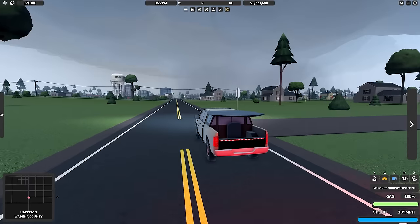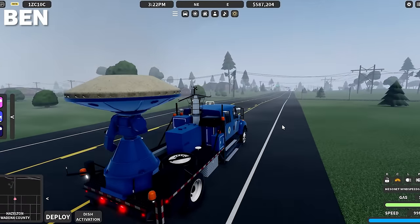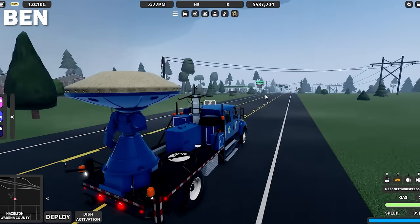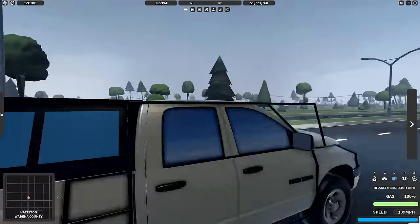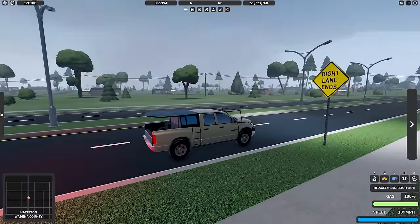Yeah, I got a pretty good view from back here. It is not looking good. All right, Ben, what's your game plan? Are you doing the same route as I am? Yeah, I was going to go up 15, but I couldn't see the tornado, so I didn't know exactly how large it was. I didn't want to risk it. I'm going up Wadena 48 and hopefully catch it off guard that way.